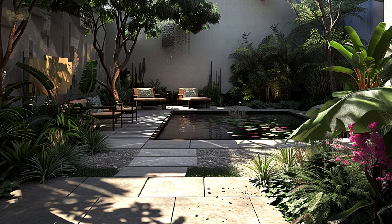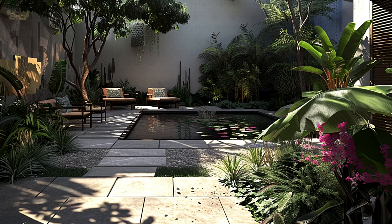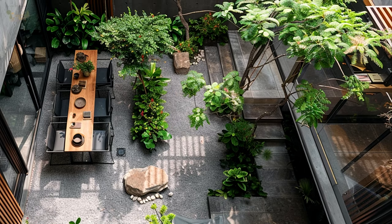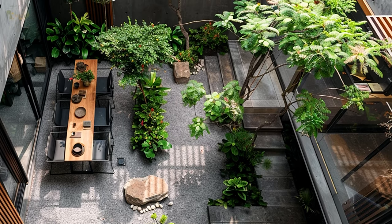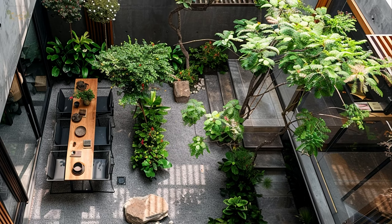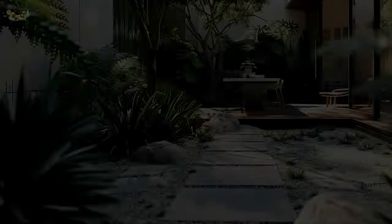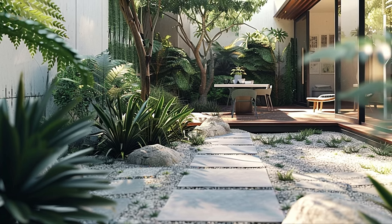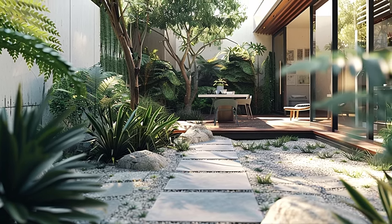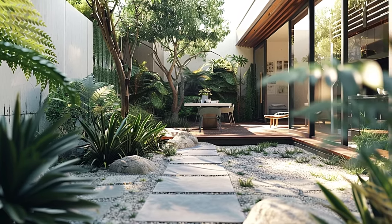Versatility in design. When space is at a premium, multifunctional furniture is your best friend. Look for pieces that serve dual purposes, such as storage benches that double as seating or folding tables that can be tucked away when not in use. Consider investing in lightweight and stackable furniture that can easily be rearranged to accommodate different activities and configurations. By choosing versatile furniture pieces, you can maximize functionality without sacrificing style or comfort.